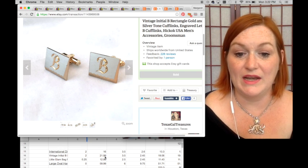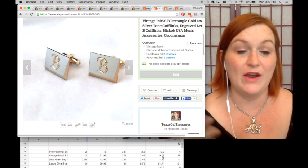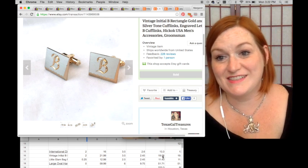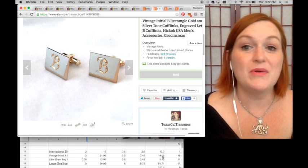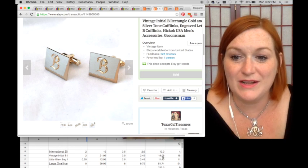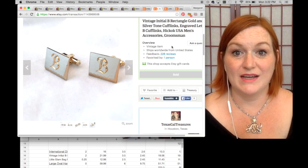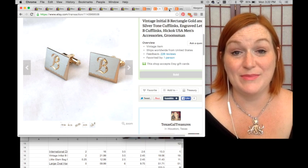They sold for $21.99. And so my net there was $19.06. This is why forever I've always said I love selling men's accessories, because I can pick them up cheap and they sell for good money. And they're so small that I can just put them in a little plastic shoebox and they're ready and good to go. I love it. I need to remember that because I keep buying big stuff.